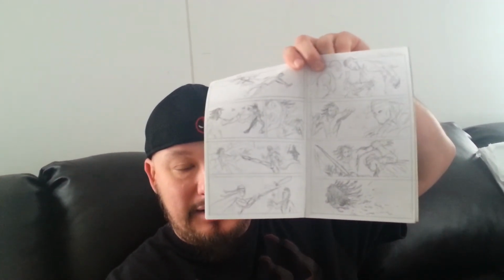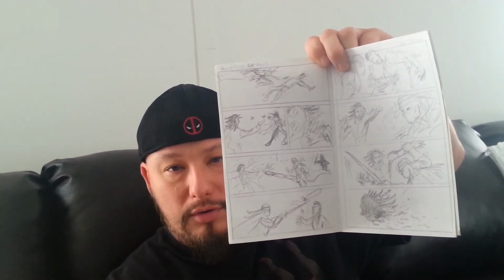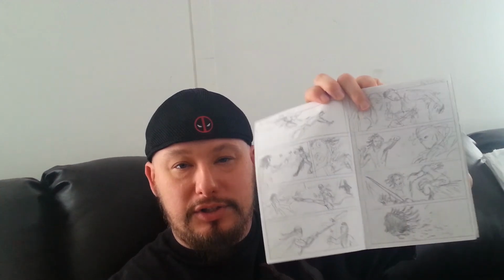This is page 6 and 7. You can see page 6 changed quite a bit, but the basic premise is there of what's going on. It's a good foundation to start with. Then from there, I found some more. I go to bigger thumbnails to get a little more insight, a little more detail on what I want to happen. Almost like a second draft, I guess.